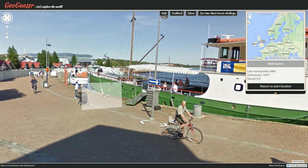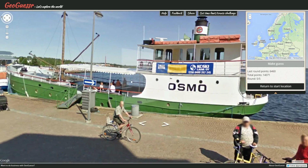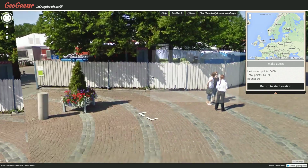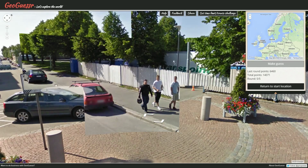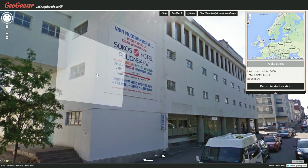Nope, that doesn't. None of that helps me. We don't have a flag. Oh, okay, we do have a flag. I should have noticed that a little bit earlier. So we are in Finland again, or likely in Finland. We don't know that for a fact, but very likely based on the flag.